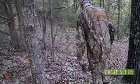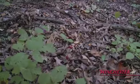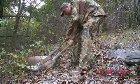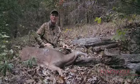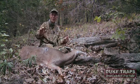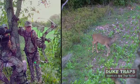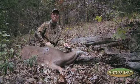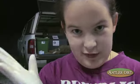After an extremely long, intense hunt, backstrap tonight for Miss Tracy. Oh, man. Great hunt this afternoon. Miss Tracy told me to add some more tenderloins and ham to the freezer. That was my mission. Mission accomplished.